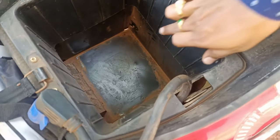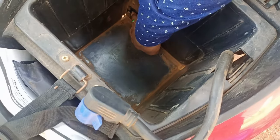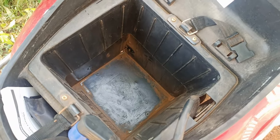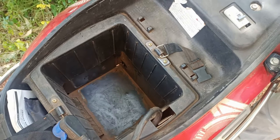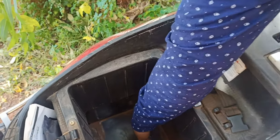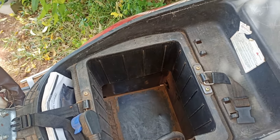So see here, the shock absorber. The shock absorber is directly giving some mechanical pressure to the battery. If it undergoes more mechanical pressure, there is a chance of a burst also, and there is a chance of fire accidents to occur. So these kinds of things should be taken care of by Okinawa in the battery placement.